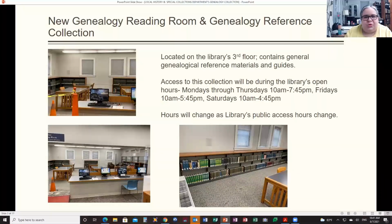Access to this collection, once the floor is open, which it currently isn't, will be Mondays through Thursdays from 10 a.m. to 7:45 p.m., Fridays 10 a.m. to 5:45 p.m., and Saturdays from 10 a.m. to 4:45 p.m. Now, the hours may change as the library's public access hours change.